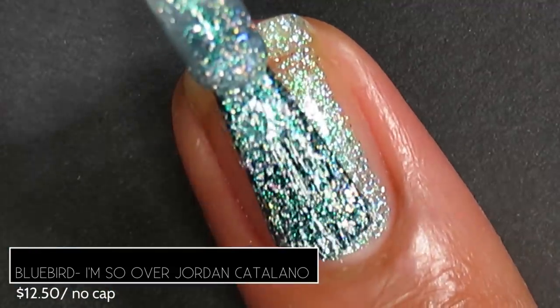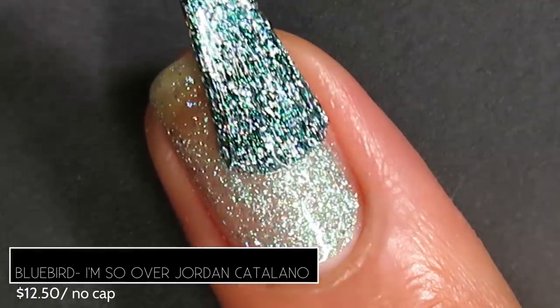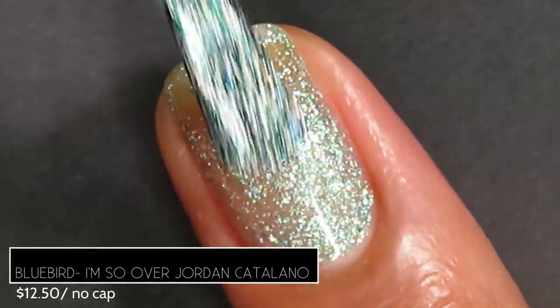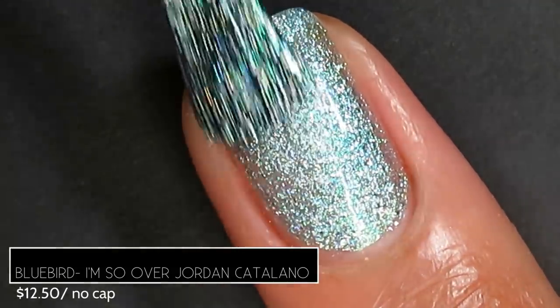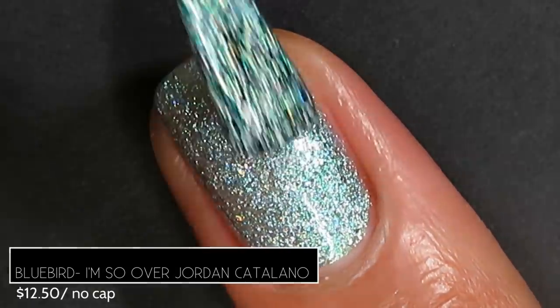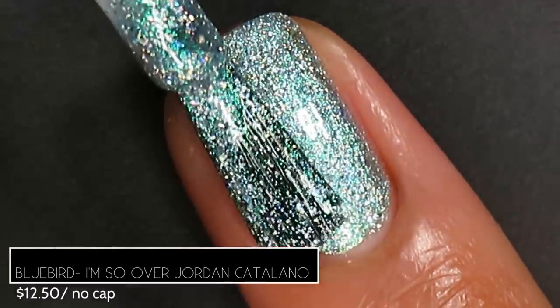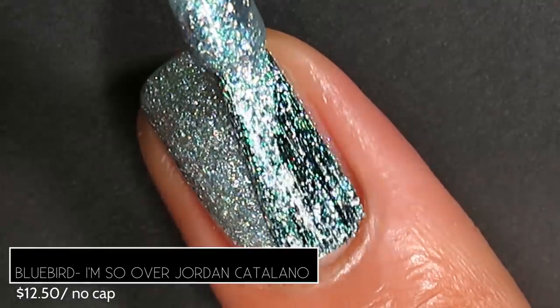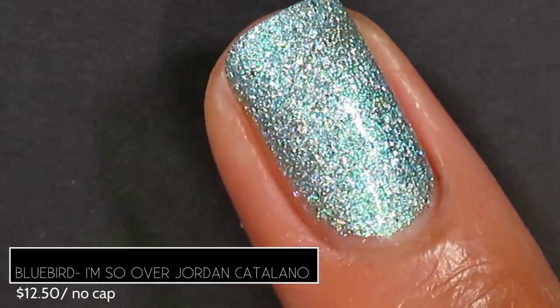So on application, look at it. Just look at it. So sparkly. We get a lot of that green shift right away. You can see the blue at certain angles as well. Oh gosh, it's so, so pretty. I had good opacity in two coats, but this one personally, I felt like I wanted three. I think if you're in a hurry, you could get away with two, but three is gonna give you beautiful opacity.